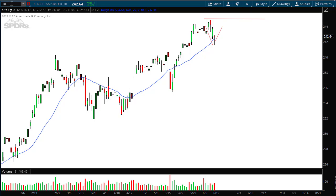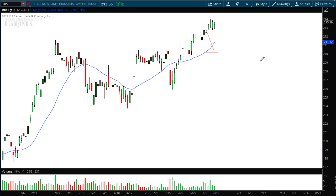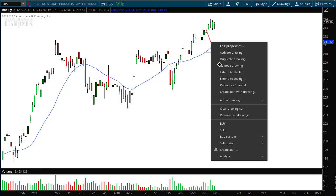Now, if we look at the Diamonds, that's ticker symbol DIA, the Dow did not move lower as I forecasted. So this is the only one that did not follow my line. We did have one day where we had a lower day, but it did not test my target price down here right around 210. So what I'm going to do is basically move this whole line over.